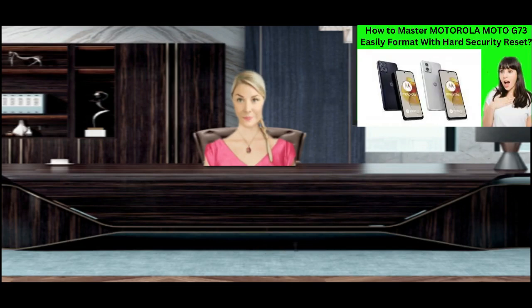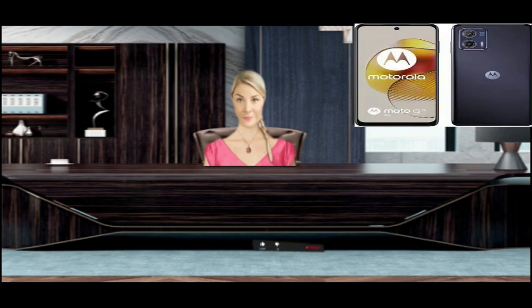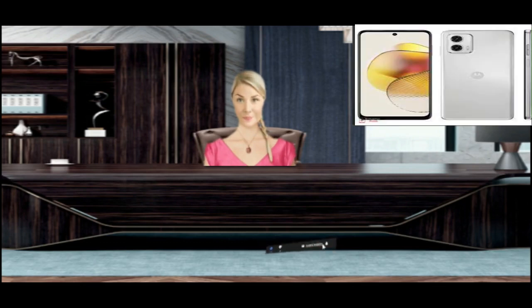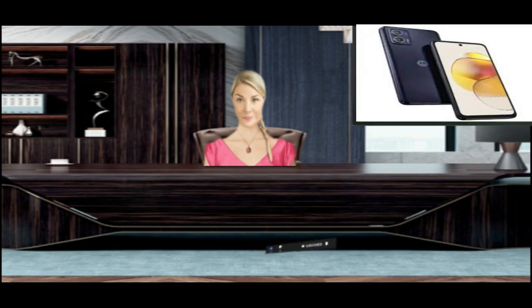GSM, 3G HSDPA plus 4G LTE plus 5G. 6.5-inch HD LCD screen, 256 GB internal memory with 8 GB RAM. The dual main camera is 50 megapixels f1.8 plus 8 megapixels f2.2. The main camera features phase detection autofocus and an LED flash. 16 megapixels single front camera for selfies.